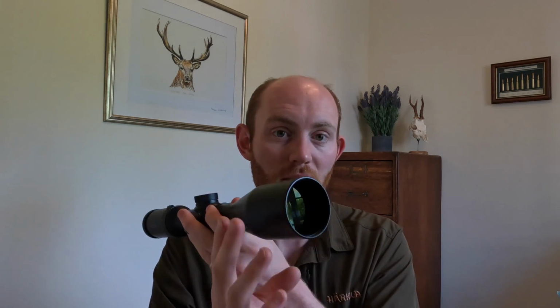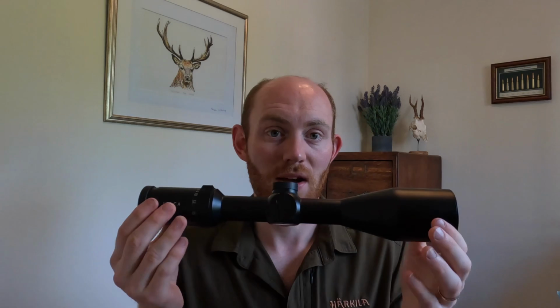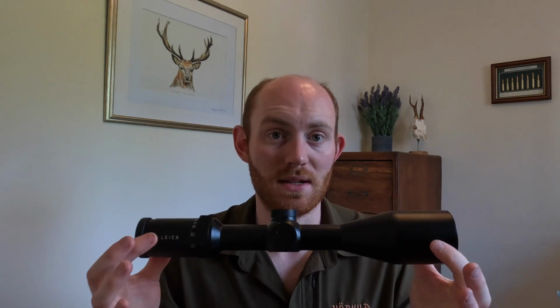What you've seen from the video is that we didn't really see any discernible differences. Now, there are a couple of potential caveats to that. The first one being that obviously the 56mm objective lens scope not only has a bigger objective lens, it's about 100 grams heavier, but otherwise is absolutely identical to the 42mm objective lens scope. They're both the 46 range from Leica, so they sit in exactly the same quality, price tag, etc.